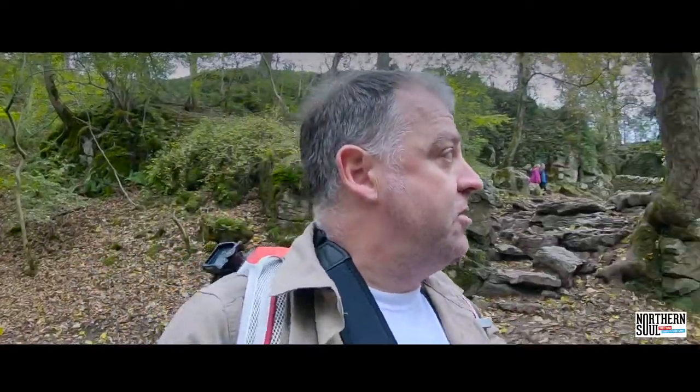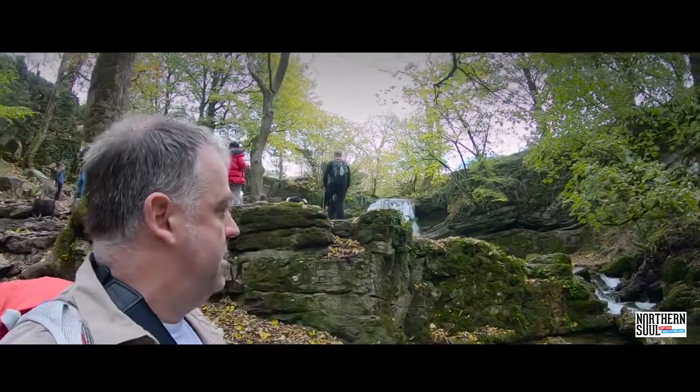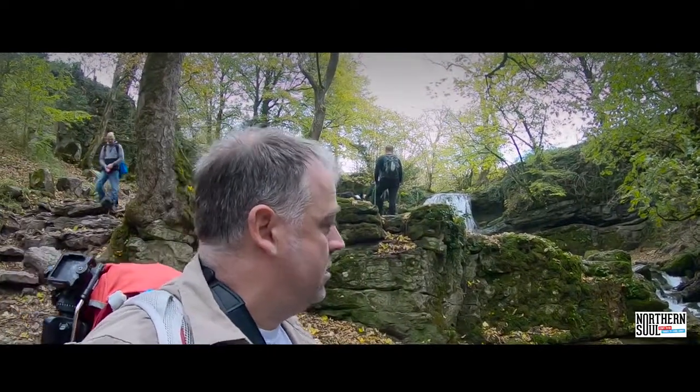It translates into English as force, and you can still sometimes see it, as in the previous video, we were at Scaleber Force, or sometimes Foss, and it's just up there at the back. It's quite busy day today around here. Didn't expect it to be like this, really. And you can see it over the back there. I'm just going to wait for a few people to move so I can get a better picture.